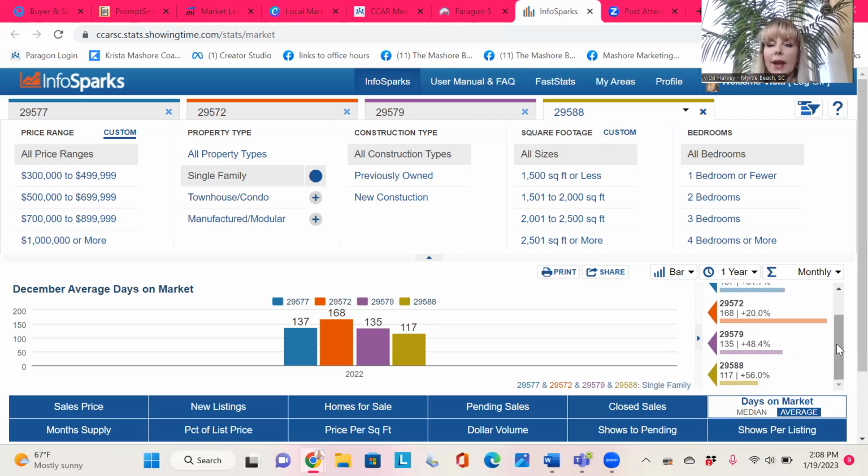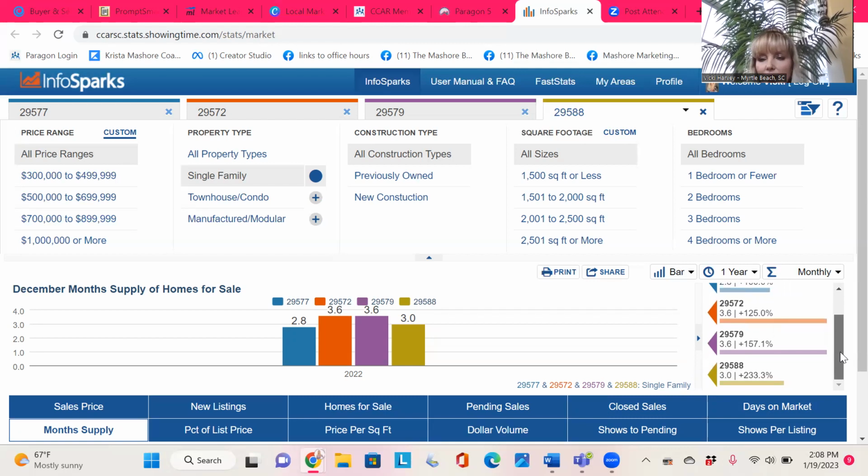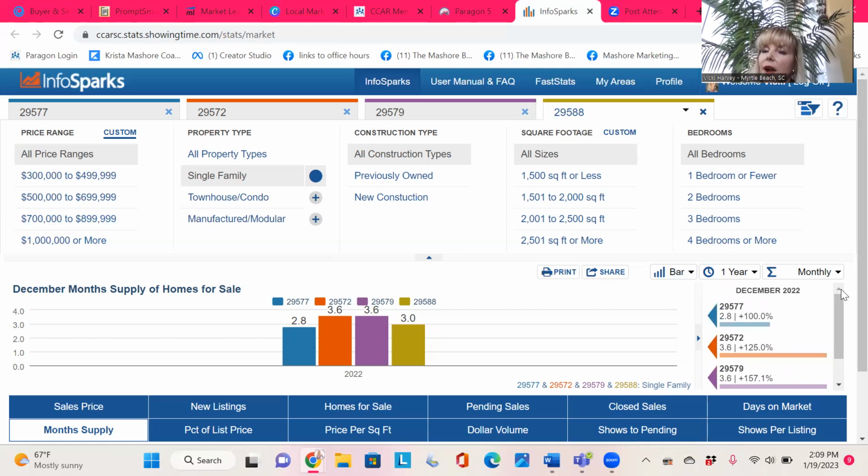So with that being said, we are not in a housing crash yet because the months of supply right here are not, some of them are getting up there. When you hit 4, we're still in a seller's market, and the financial experts that watch all the real estate numbers, they say 4 months or above. Some say 6 and above, but let's see. Okay, so 29588 is at 3. 29579 is at a 3.6 month supply, so that's getting up there. Same with 29572, and Myrtle Beach is still down because there's just not as many homes on the market there. So that's really the market in a nutshell.